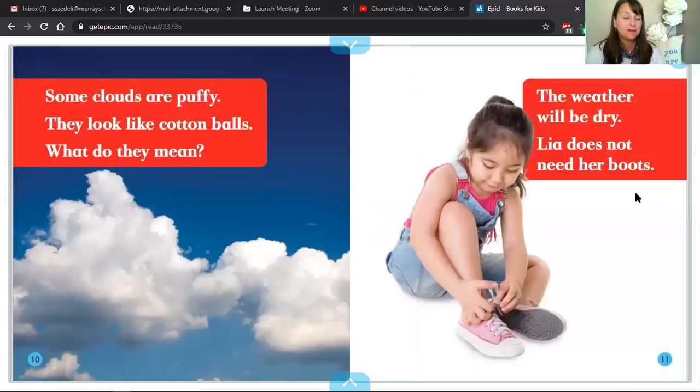Let's read page 10. Some clouds are puffy. They look like cotton balls. What do they mean? Now your turn.